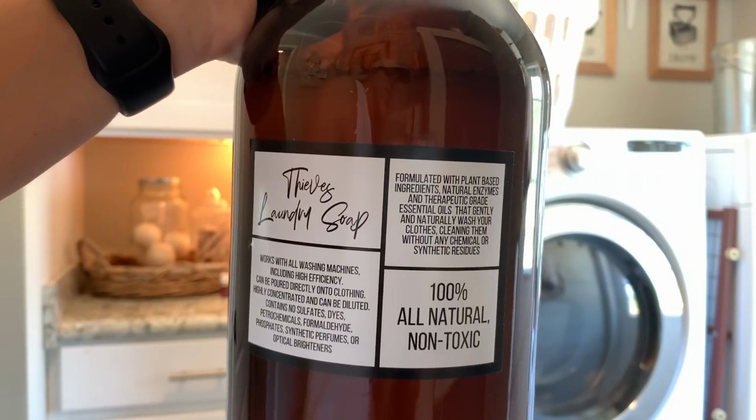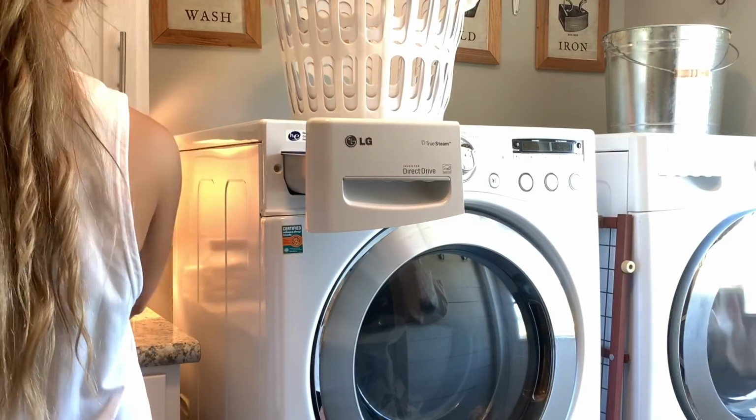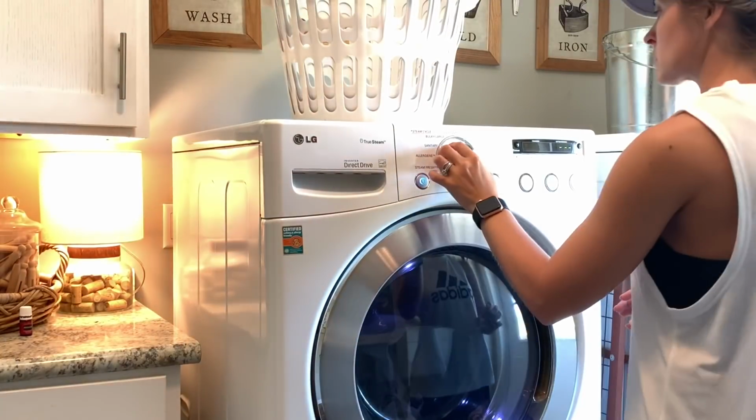For my laundry detergent, I'm going to be using the Thieves Laundry Soap by Young Living. If you have any questions on how to make your house more of a clean, non-toxic home, just let me know in the comments. I love the smell of this stuff.